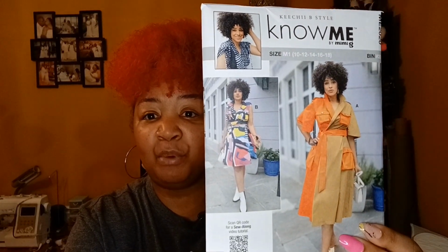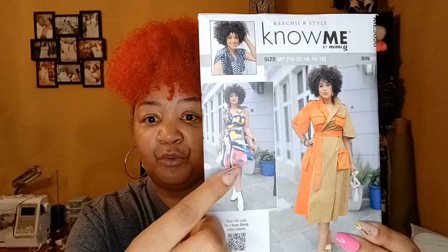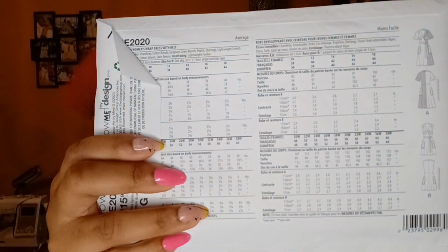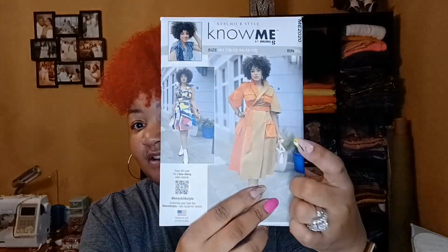And I kind of like both views, but however, I'll probably sew view B first. Only because it's, you know, getting warm outside. And hey, I want to make it soon. So, here are the line drawings. And I like this pattern because it's a cute spin on the shirt dress. And has a little flare to it. And you can do some color blocking, as you see that she's done. You can do it on this view as well.